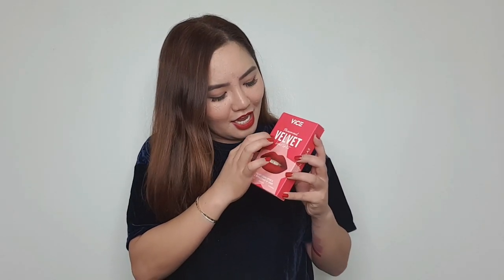Kasi, as I touch this, yung upper ng box niya is para siyang naka-emboss. Ito parang matte, and then pag hinawakan ko yung letters, parang shiny, and then matte, and then the logo is shiny. So maganda siya kasi kahit packaging lang, nagbayad ng special details si Vice Ganda dito sa kanyang packaging.